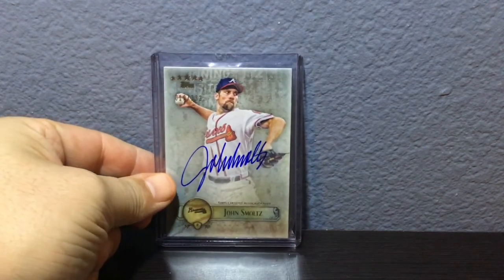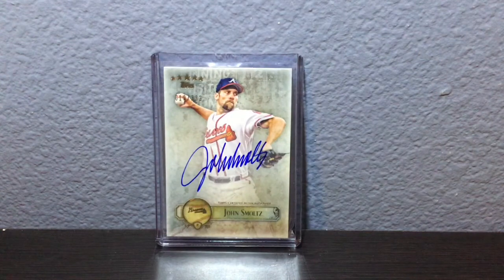This is a 5-Star autograph that I needed for my 5-Star run. This is Mr. John Smoltz. This is 2013. I've got most of the other Smoltzes from 5-Star, but this one I was missing. It's numbered to 333, and it was incredibly cheap. And so I just am picking up, I want every player, at least, that has a 5-Star autograph. And then if they have multiple years, I look for them. And if I can find them cheap enough, I will pick them up. This one met those criteria, so I now own it.